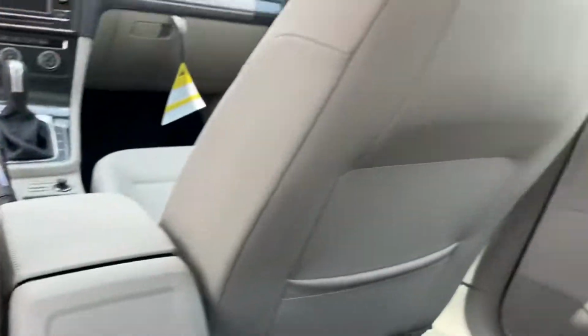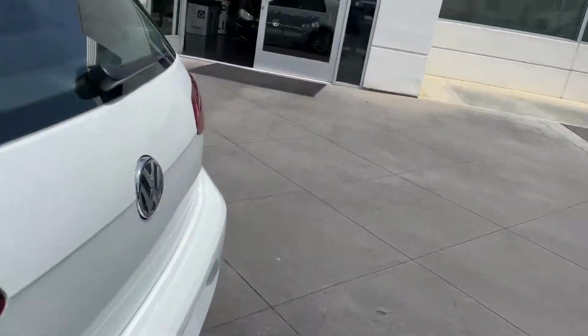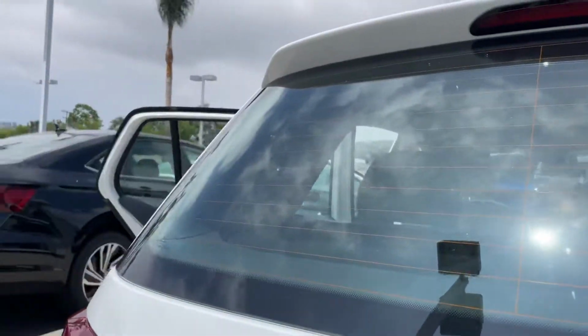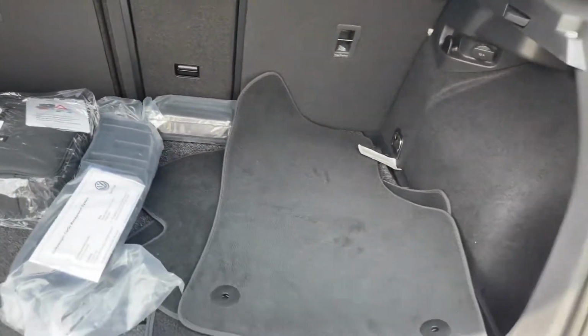You do get a lot of space. Let me put one leg in just so you can see how much space you do get. It does get a ton of space. And it has the sunroof, which makes it super nice. And of course, the legendary Golf has the hatchback, which everyone wants. Does have the little privacy cover as well as additional stuff.